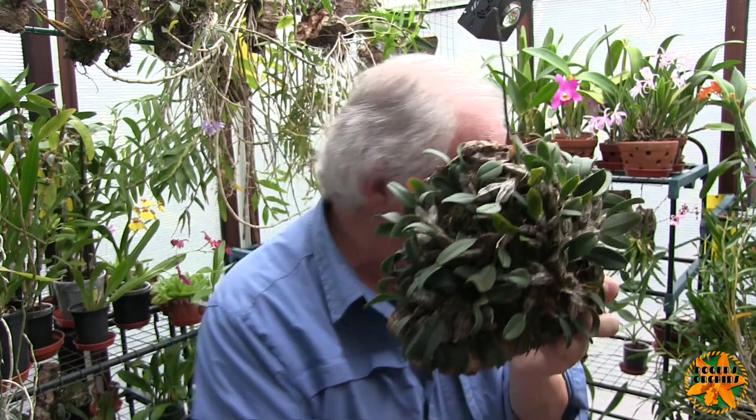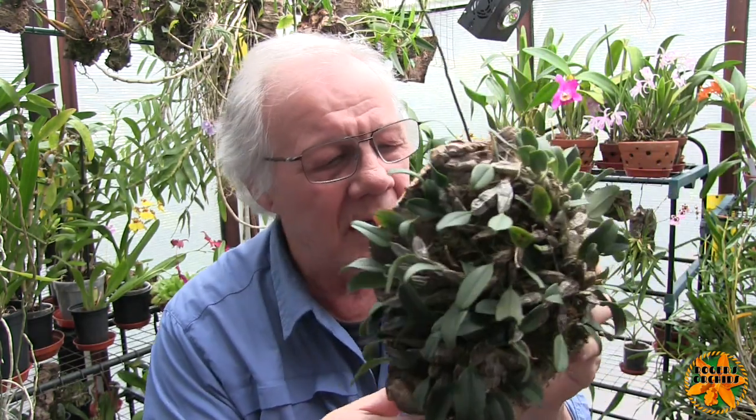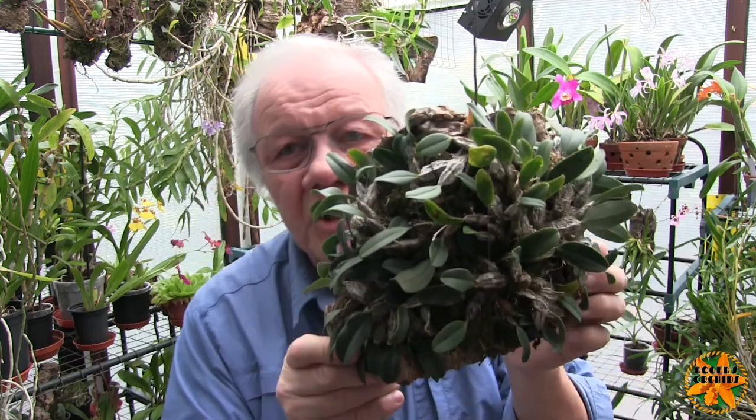That was the aggregatum, or lindleyi. I must start calling it lindleyi, as it should be. And this is jenkinsii. This is like a mini version. It does have slightly different growth habits.